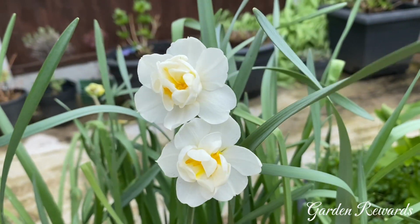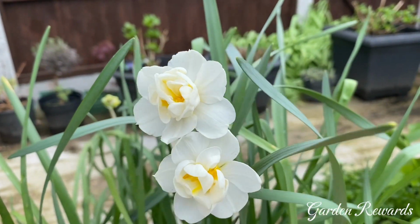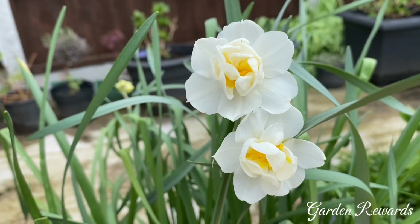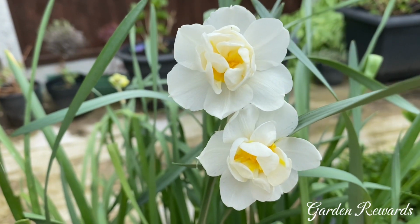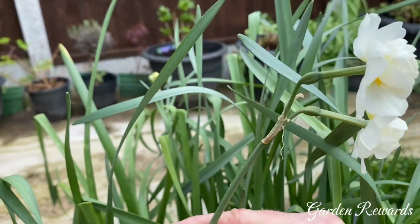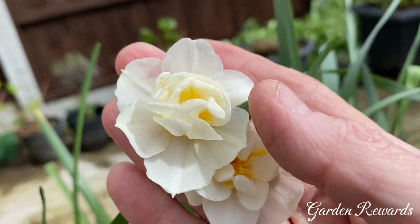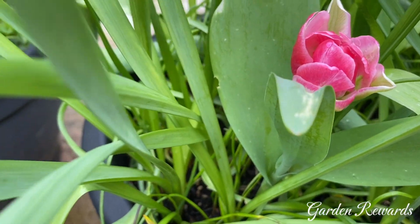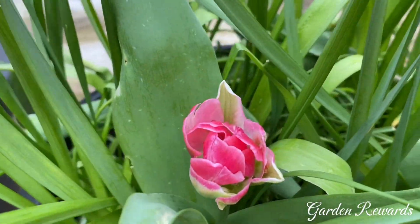And this lovely one here is called Sir Winston Churchill. It's another tall daffodil. It's approximately 35 centimetres tall. It's got a lovely little ruffled centre with a little flash of yellow in the middle, and it sort of opens out into a little star-shaped pattern on the petals. Very, very delicate, very pale white petals on the outside. Very attractive.